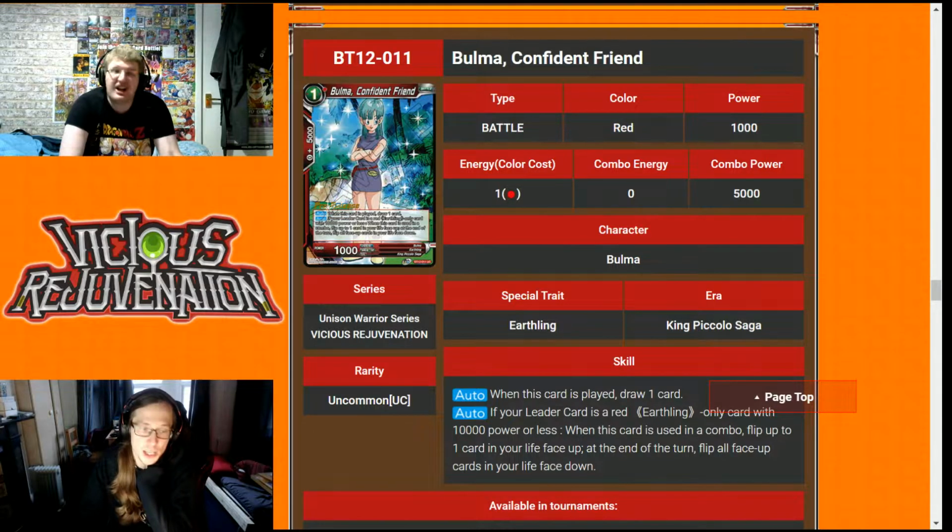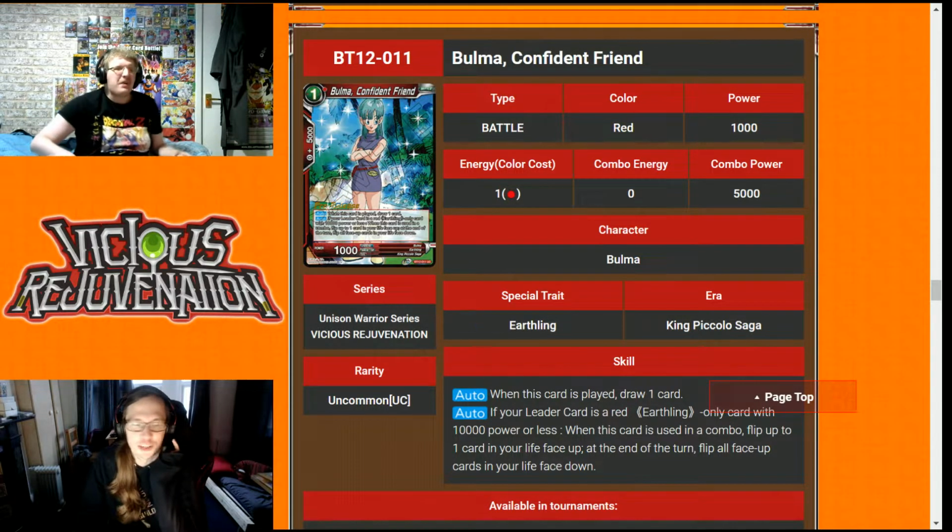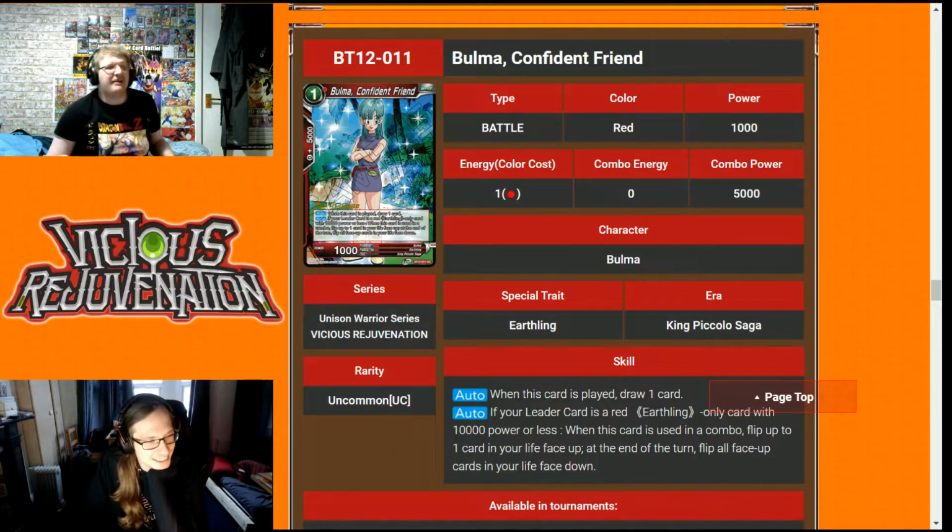It's another way to flip a card during your opponent's turn. I mean, what more can we say? It doesn't have to be on field to do it either, which is really nice.